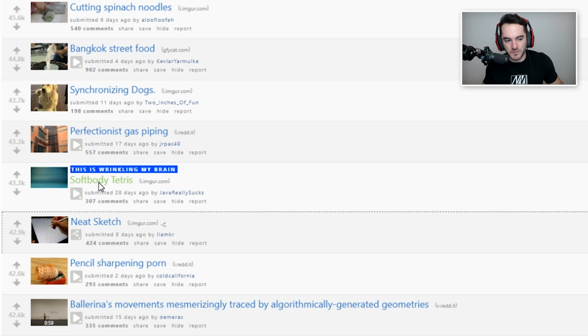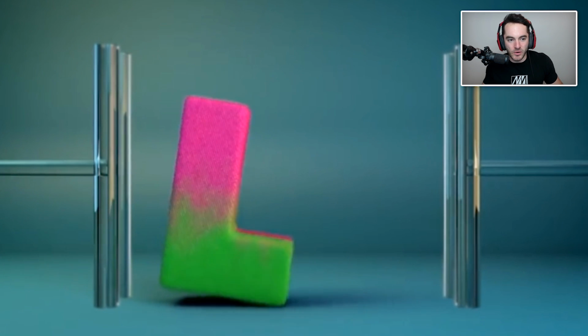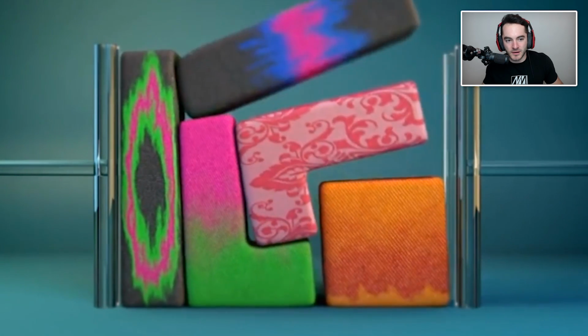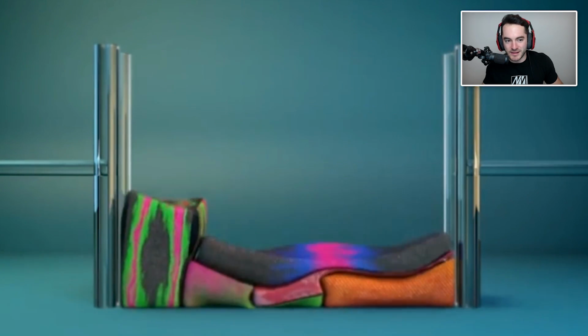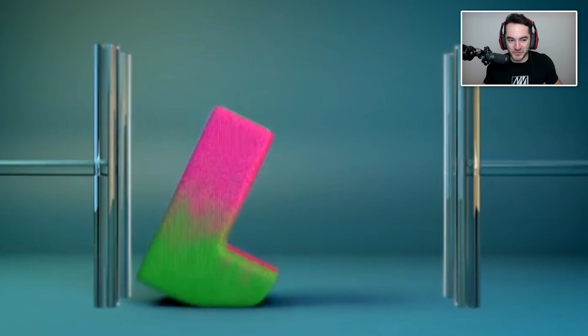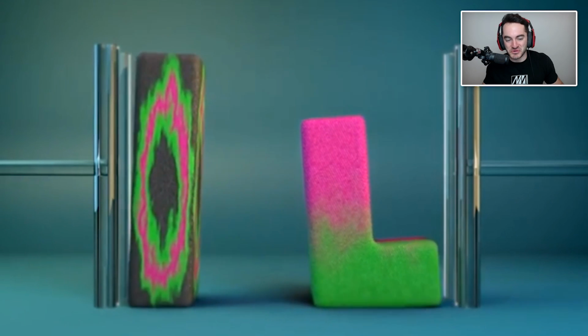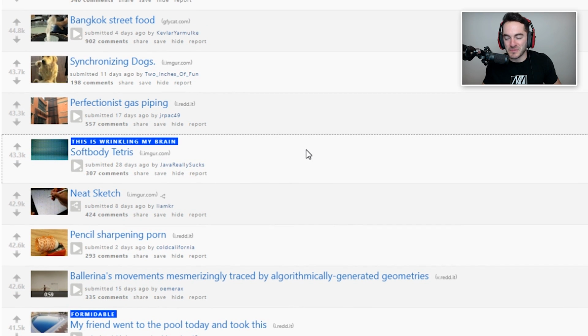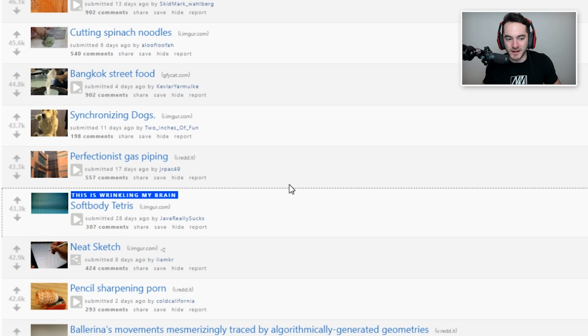Soft body Tetris, and it says this is wrinkling my brain. Okay. Oh, this is pretty cool. I like this. Huh. All right. I thought it was actually at first like actual real things. It's obviously a computer simulation, but that's pretty nifty. I like it. There should be a version of the game that actually is like that. That'd be fun. Probably wouldn't work very well, but it'd be fun.